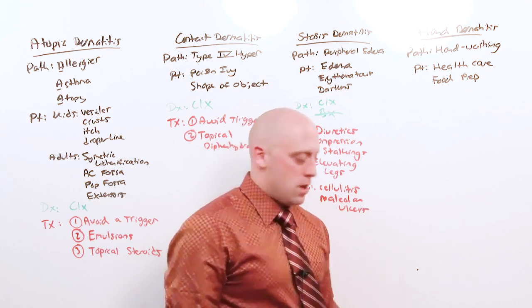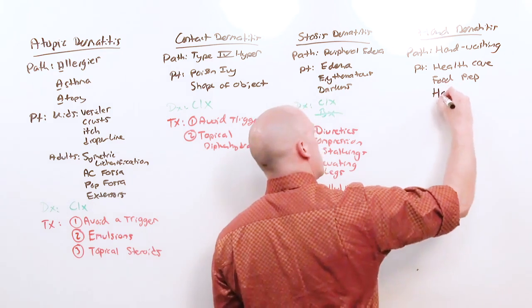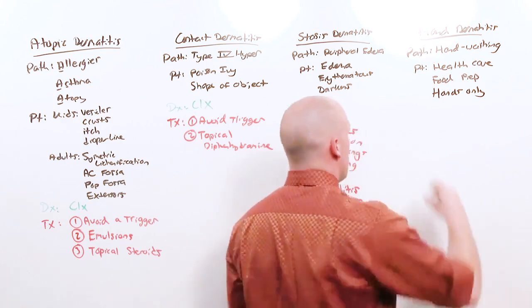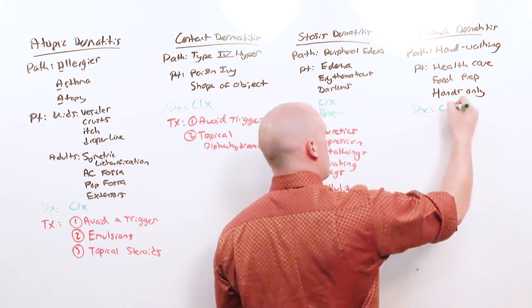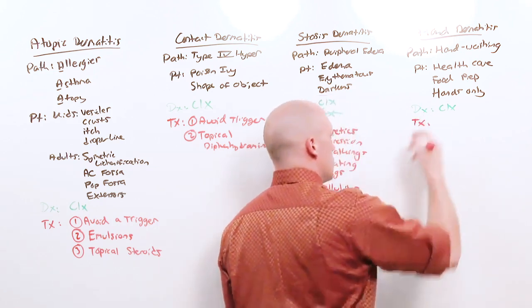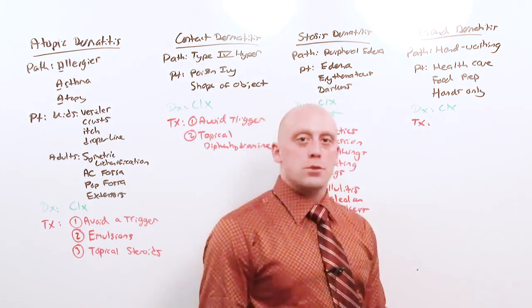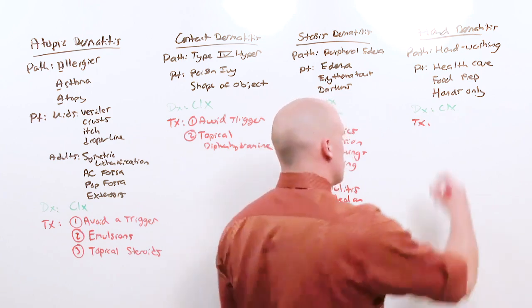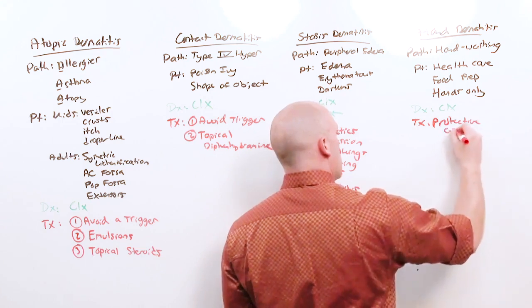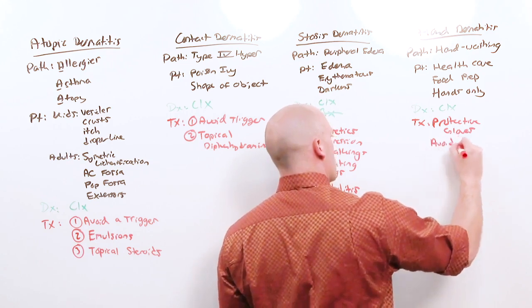The thing is, what happens is that they wash their hands so much, they actually get a reaction. So it involves the hands only because that's what they're washing over and over and over again. The diagnosis is clinical. The treatment is to tell them to stop doing that. But some people aren't able to stop. But for those who can't, you want to use protective gloves instead of hand washing. And if you have to use hand washing, avoid harsh soaps.